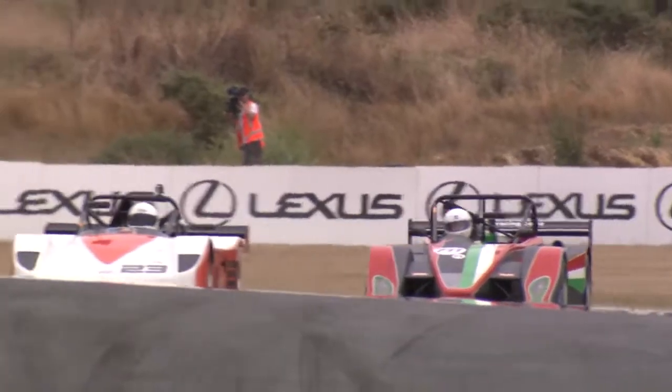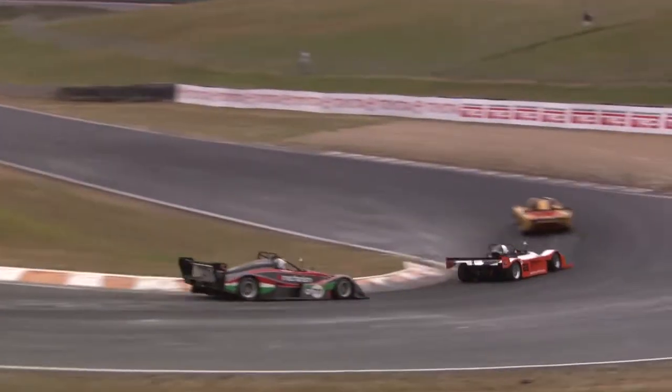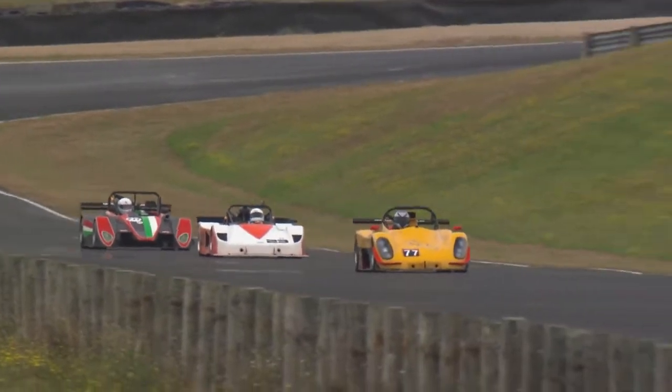These 3 cars heading up towards the hairpin here at Hampton Downs. Great braking packages on these cars as well. They really are engineering masterpieces. If you're at a race meeting where these cars are competing, you owe it to yourself to get down into the pits and have a look under the bodywork.